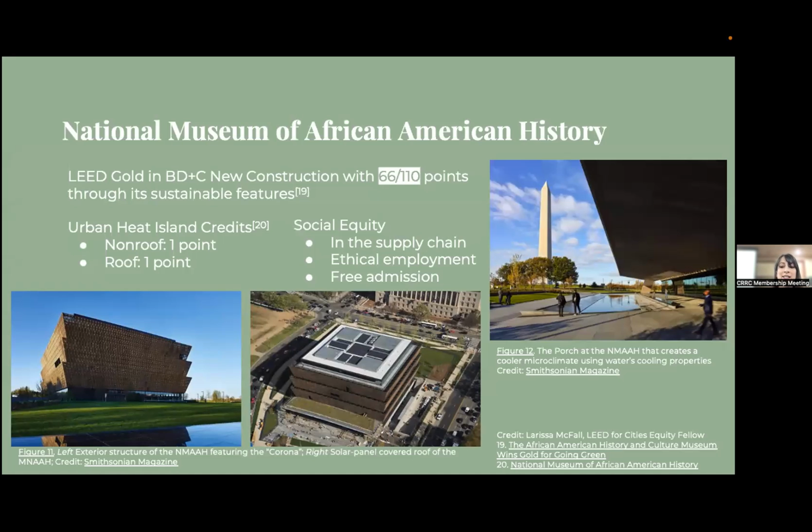Another project we wanted to highlight is the National Museum of African American History in Washington, D.C. It's a LEED Gold certified building that has integrated heat reduction and equity throughout its design, construction, and management process. Some sustainable design features at the museum are passive design to reduce the environmental footprint of the project. An exterior corona with enclosing glass panels in a box within a box structure filters light to reduce heating and cooling costs. North-facing light monitors to diffuse natural light throughout the museum were also installed, as well as a solar panel covered roof and an underground dual cistern system that conserves water by reusing it and prevents flooding during extreme events. The porch of the museum creates a cooling microclimate by using the south breeze that flows through the water. It can be up to 10 degrees cooler.